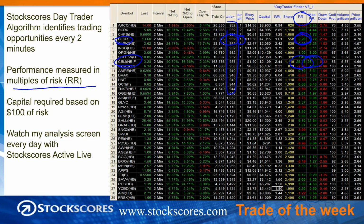So anything in the red was a loser. So for example, a bigger loser on Friday was SNGX. It lost 3 times its risk. That meant it lost $300 for every $100 of risk. And then we've got the amount of capital required to take the trade. That's before leverage. And the entry price was $2.17. The entry time was at 11:46.